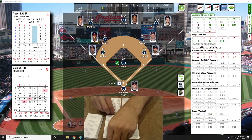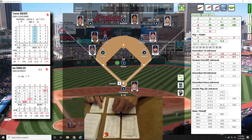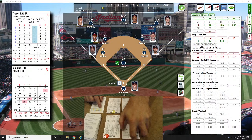So first thing we need to do is find out how our pitchers are. So Trevor Bauer here. Let's look at Trevor Bauer. Flip these upside down so it's a little easier for me to see. So on the D20 he rolled a 20. Well, that's not very good. What about Michael Fulmer? Michael Fulmer rolled a 9, so he's going to have a normal day. Trevor Bauer is going to actually have a bad day. So let's get to the game.